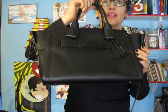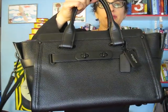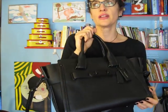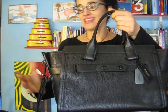This is the Swagger bag, and this is in the all black, if you can't tell. And this is hands down my favorite. When they come out with so many colors, it overwhelms me, so I'll just get a color in my head. If I were to get one, it has to be this specific monochromatic color in this case, and nothing else was going to do. It had to be in this size, which I can't remember what it is.